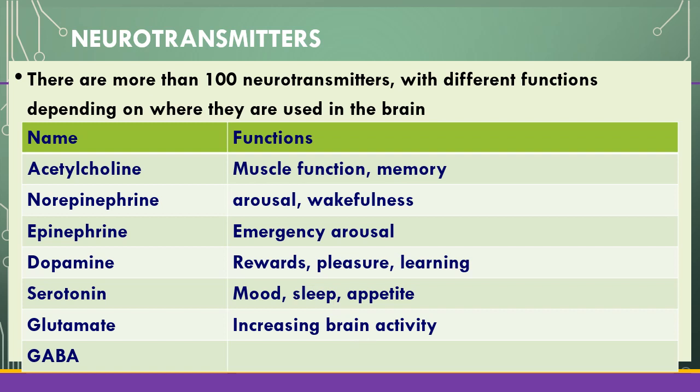Glutamate increases brain activity, so it has an important role in getting processes going in the brain. And GABA is essentially like a giant stop sign. It stops brain activity. It halts whatever neurotransmitter activity is going. These neurotransmitters can be affected by drugs as well. So for example, if I gave you a drug that stopped GABA, then brain activity would go. It would just keep on going and keep on going, since GABA would be inhibited from preventing you from doing whatever you were doing.